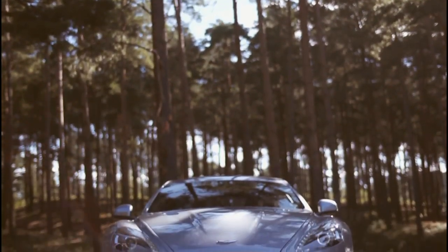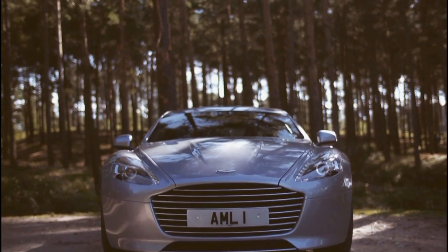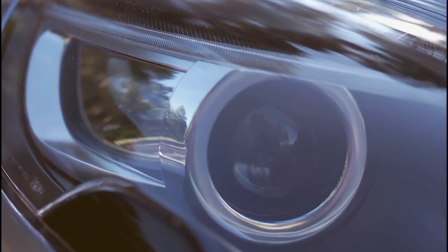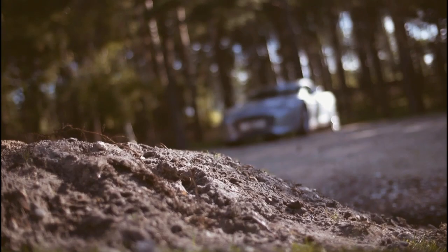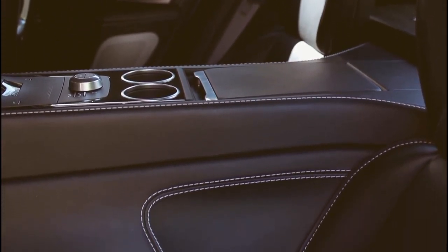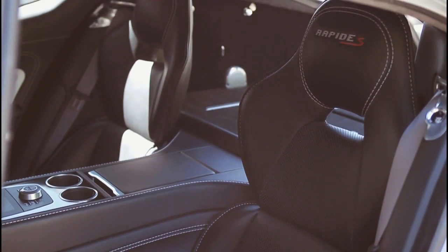This is the Aston Martin Rapide S. It's both beautiful and something to be feared. Not only does it have looks to kill, but the power to scare the living hell out of anything it comes up against. And it seats 4 people, which leads us to ask, does having 4 doors and 4 proper seats make it any less a sports car?